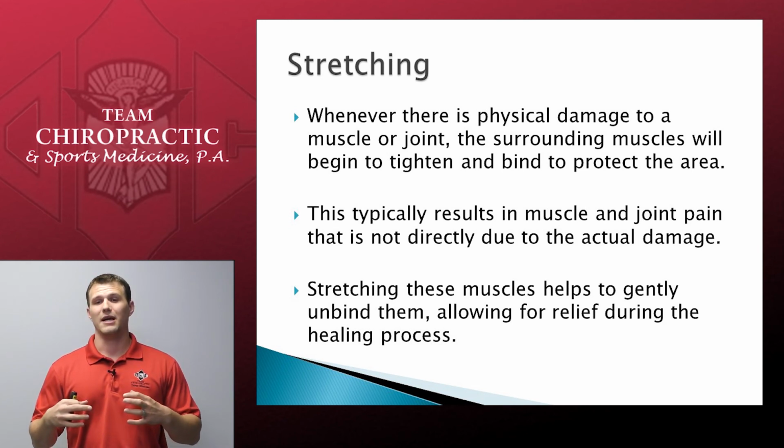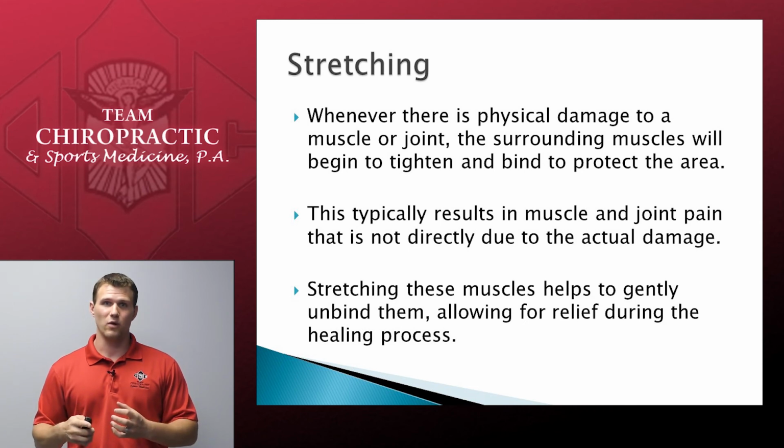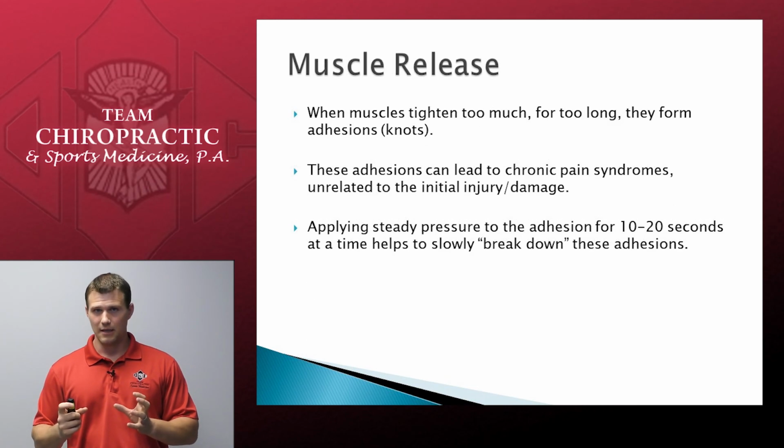In cases where the tightening becomes overbearing, that is when we get to the muscle release technique. Over-tight muscles will lead to adhesions, also more commonly known as knots in the muscles. These knots can be very, very painful. It can lead to chronic pain syndromes.